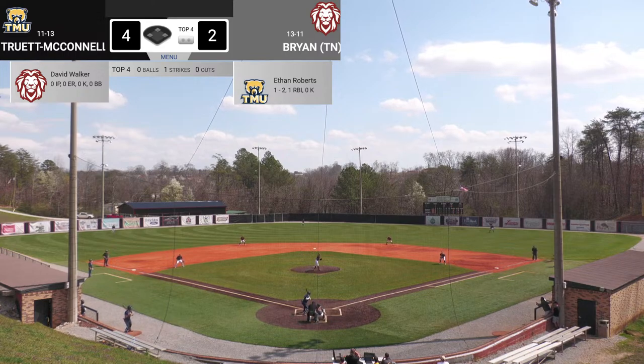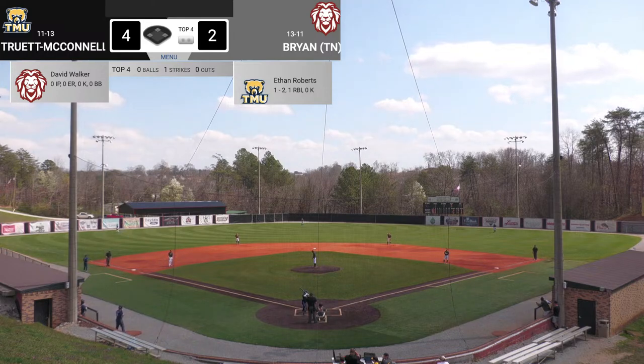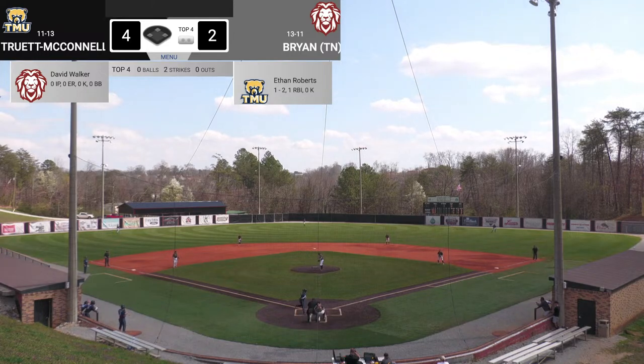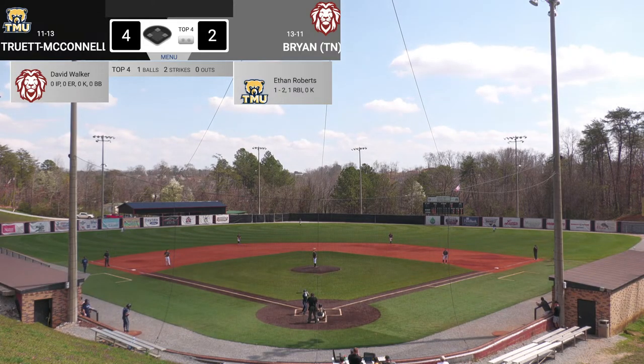Walker with a pitch. There's a called strike 1, fastball in there, bringing the count even to a 1 ball, 1 strike count. Walker gets a sign. Here's the pitch. Fastball high and tight. Walker's another one of those high-velocity pitchers who can get up around 91, 92 as well. Got a real live arm.